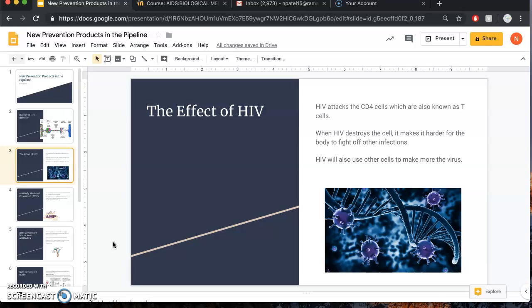HIV is usually transmitted through blood, semen, vaginal fluid, and breast milk. Sex without a condom and sharing needles, including tattoo or piercing needles, can result in the transmission of HIV. Through this presentation, we will discuss many different methods of how we could prevent the transfer of the disease HIV and prevent it from leading to AIDS.